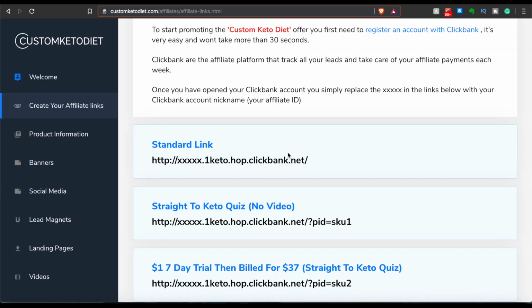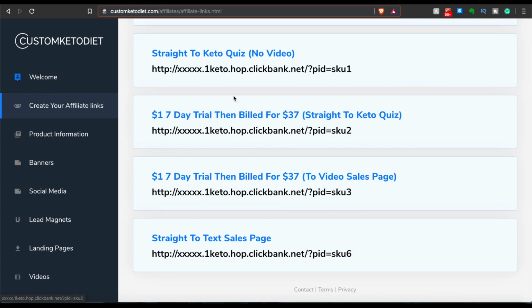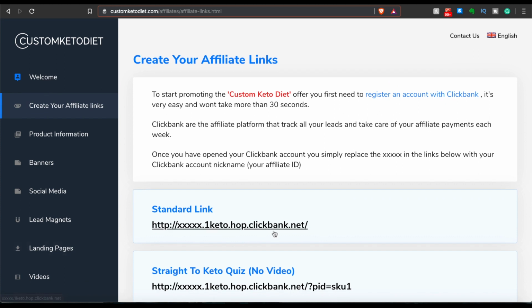Before you just copy and paste this link and throw it in your Pinterest pins, you actually want to put your username ID in place of these X's, because if you don't, they're not going to be able to track your sales and you won't get any commissions. So make sure you do that correctly. Put your username ID in there, and you can just paste that right into Pinterest. Do not shorten the links with Bitly or anything, because Pinterest does not like that. It's against their policies, and you probably will get flagged and your post might be knocked down. So I wouldn't recommend doing that. But as you can see, there are tons of different links you can use, right? But I do recommend just the standard video sales page, as it will convert much better in my experience.